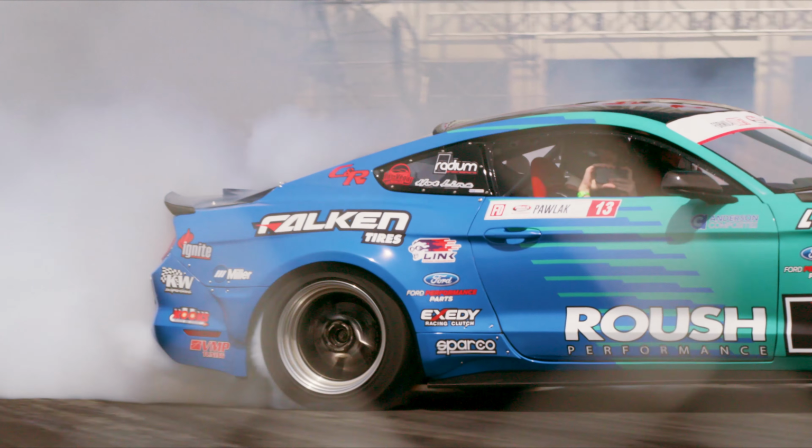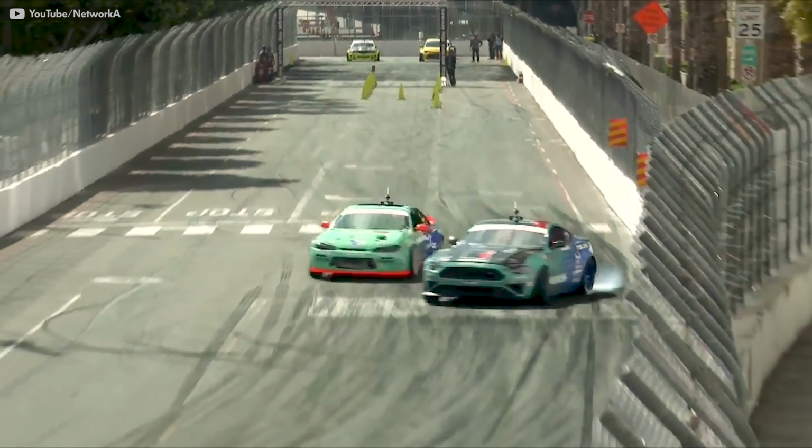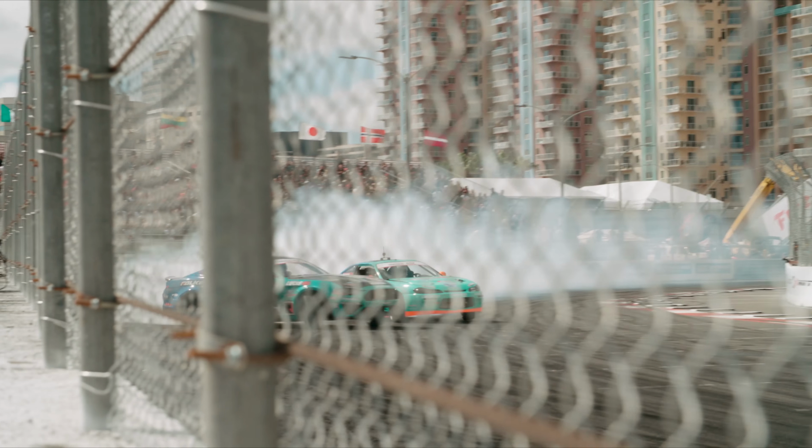I'm paired up with Justin Pollak for top 16. He's a veteran driver. He's been driving for Falcon forever. When I first started paying attention to drifting, this is one of the guys to look up to. Wow, look at that. Quick, right to angle. Justin Pollak not getting all the way out to the touch and go, but making up for it.